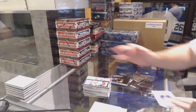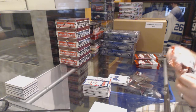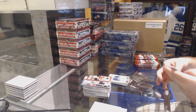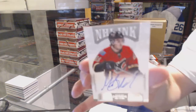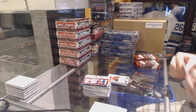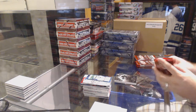For the Islanders, NHL Inc. of Casey Cizikas. Yeah, I was going to say, not bad. For the Calgary Flames, Backlund NHL Inc. Auto. Michael Backlund. 2 NHL Inc. Autos. Interesting. $4.99 Contenders Legacies for the LA Kings of Marcel Dionne.